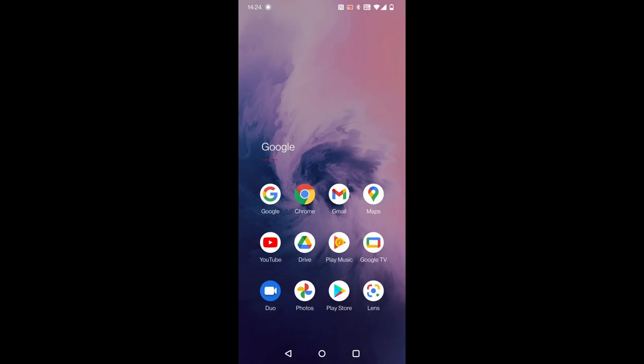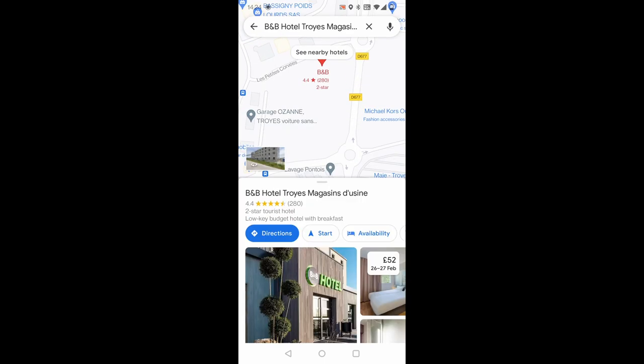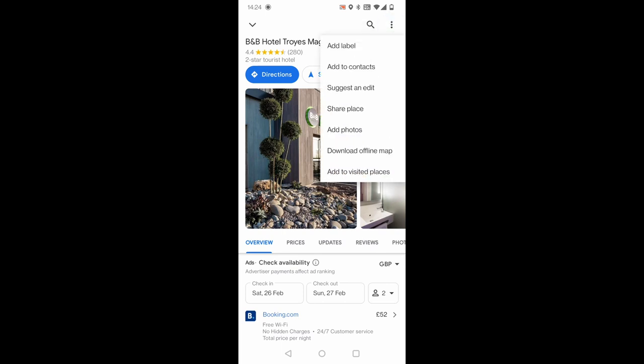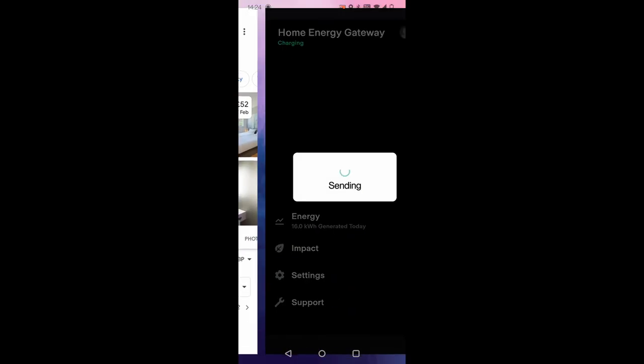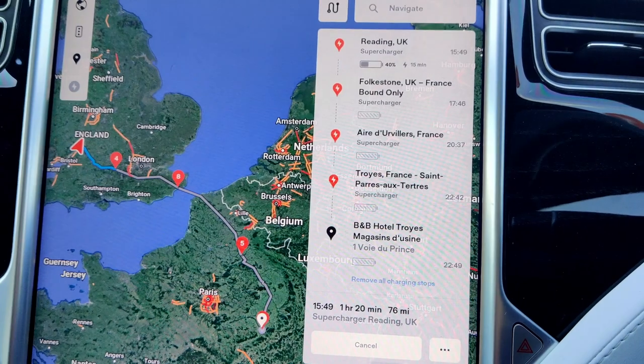Here's a thing you can do. You get your destination on your phone and then you can send it to your car. So that's what I'm going to have a go at showing you how to do here. You go into Google Maps, you choose your destination, you then make sure it's the right one. Click the little menu button, share your place, find the Tesla app, and bam, there it goes, shared with my car. That's sent the route to my car.